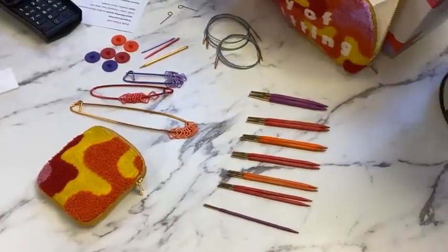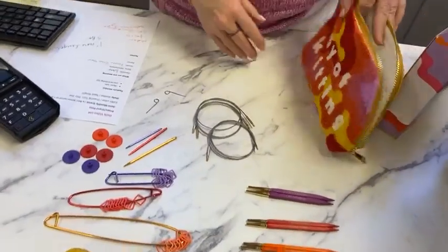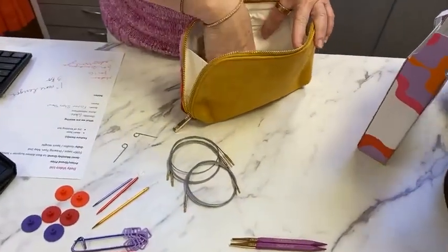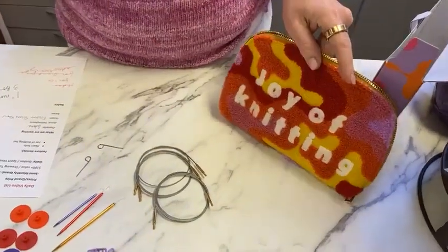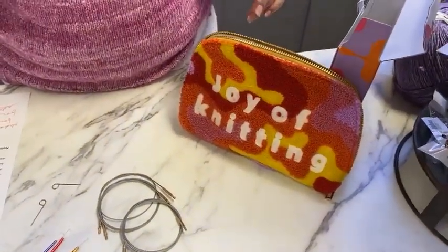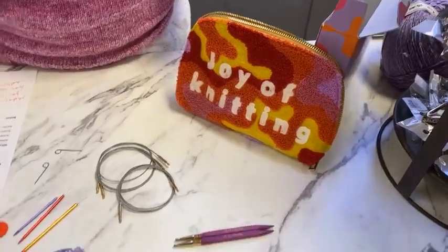I do like that it's little. It's a small case. You could put in a small project at the beginning too, and that's your whole case. So adorable. Susan's beaded project would fit nicely in there right now.